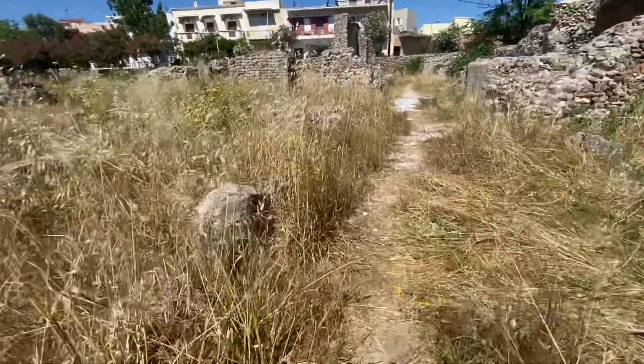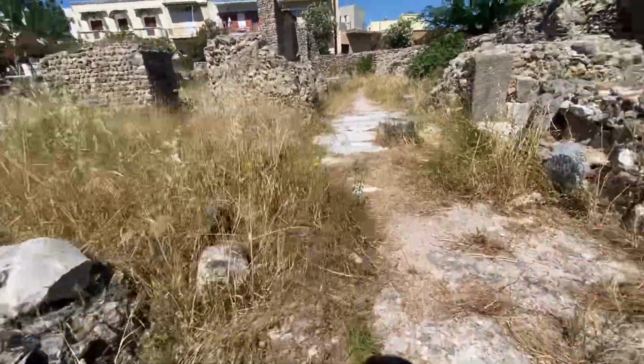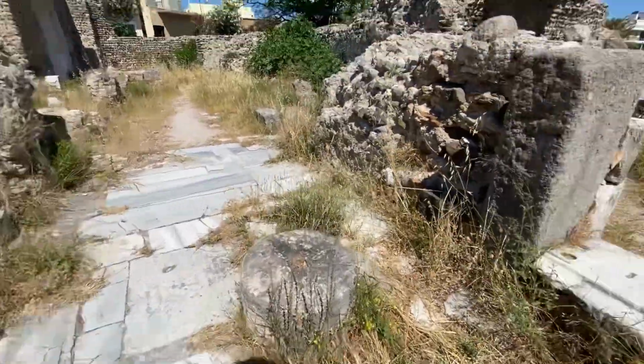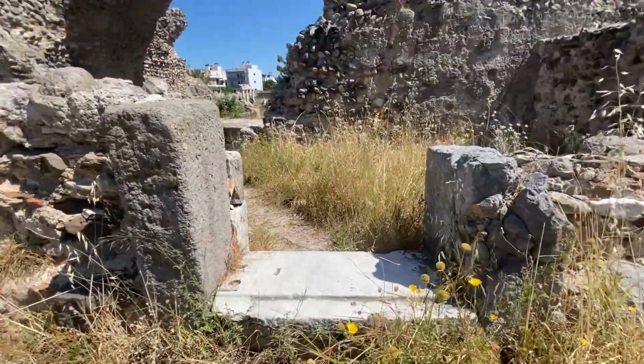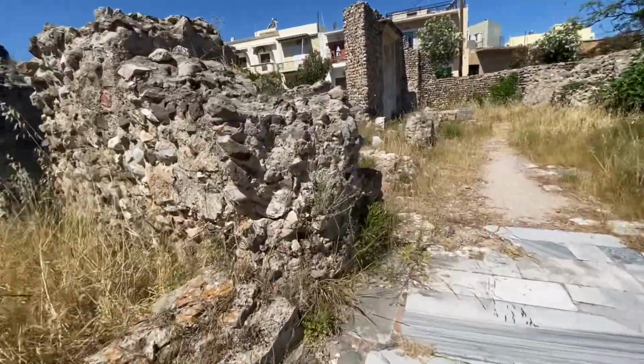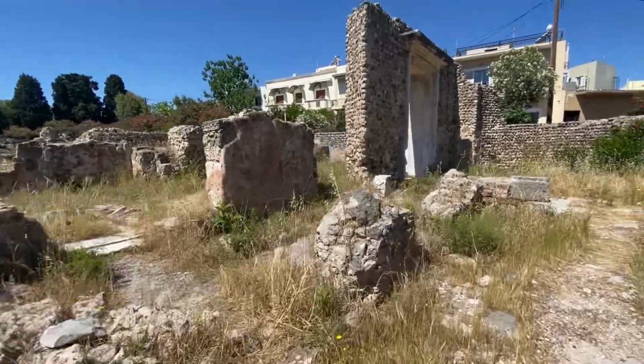Let's go down this overgrown path. And what do we find on the floor? Whoops, nearly tripped up. We find marble flooring, a marble doorway, and then this amazing archway. So while we're here, let's go and look at this incredible doorway.